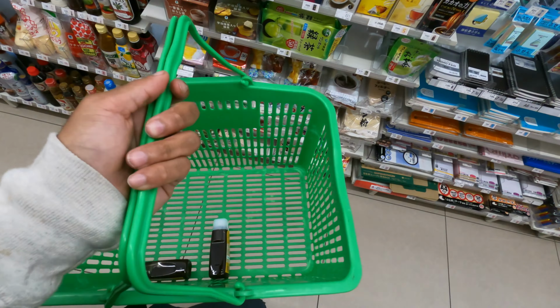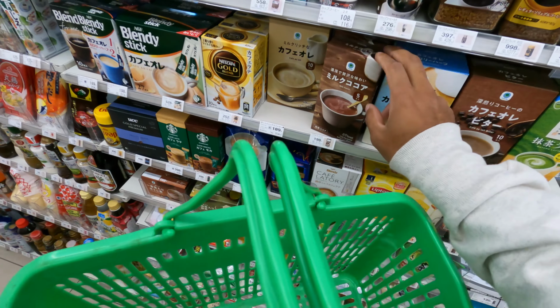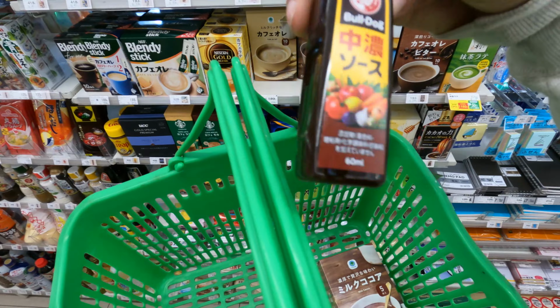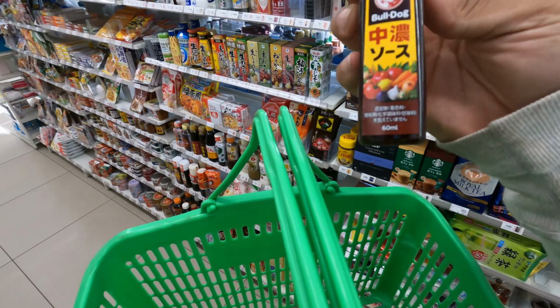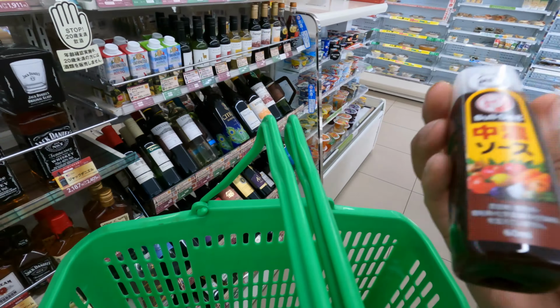Alright, so I got my basket. I know I said I wasn't gonna buy anything, but I'm definitely about to buy a bunch of stuff now. So I wanna buy some hot chocolate. I'm gonna buy 2 of these. I had them yesterday and they're delicious. It's like, I don't know how to describe it. It's like A1 sauce, but not A1 sauce because it's sweeter and not as thick. But we're gonna buy that.